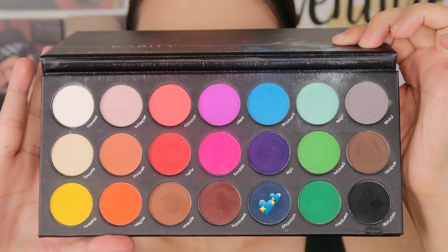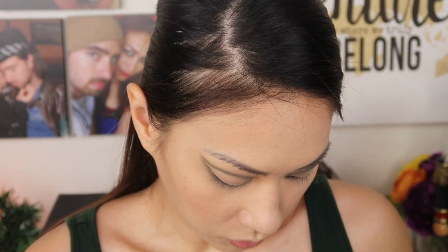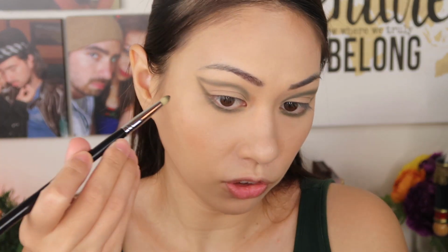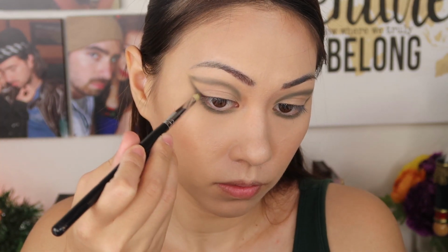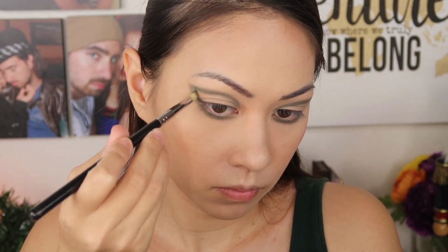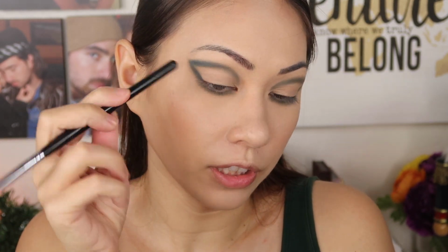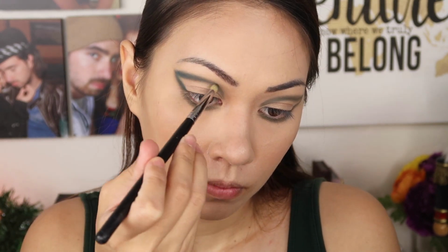Okay, next we're going to be using the navy blue for more of the outer corner just to make it a little bit darker. And I'm going to be using the shade Phantom from the Karity matte palette. This shade right here. I'm just going to use that same pencil brush and put that on the outer corner. I'm gonna drag it in just a tiny bit, but again, we're concentrating most of that color on the outer corner.